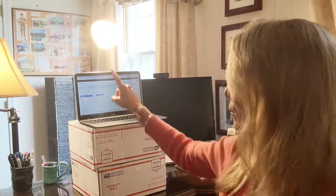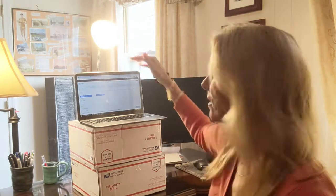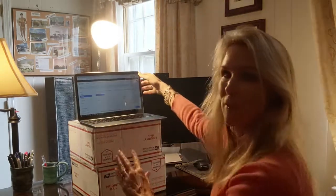So my solution here is to prop it up on these two boxes, and then for the lighting, instead of taking the lampshade off that lamp as I did before, this time I just went and got a simple college desk lamp right here. I'm sure you've got one in your home, and it's sitting on the box behind the laptop, as you can see. And it's fantastic because it's a little bit high up, which is what you want. That will give you some definition in your chin, but more importantly, it's right directly on my face.